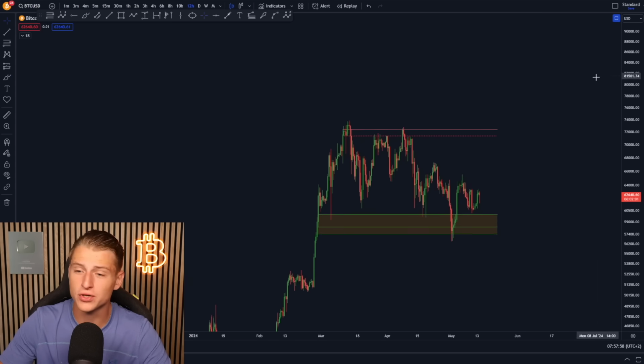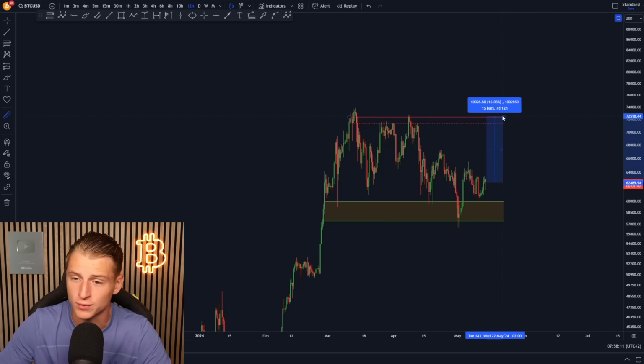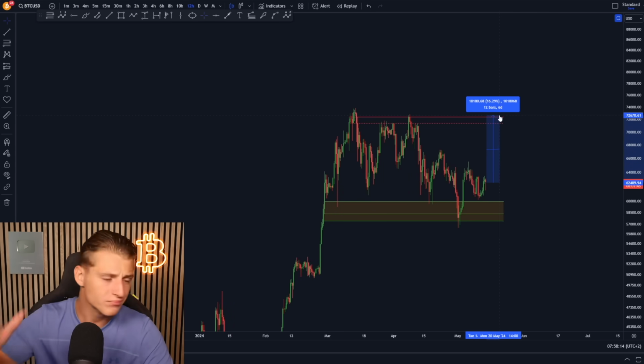So Bitcoin is currently on the lower side of the consolidation phase, and if we break this downtrend right here, we're most likely going to be flying back towards the top side. And I'm not saying that we're going to be breaking above the consolidation phase. No, I'm just saying that we're bouncing towards the top side of the range. And if that were to be happening, Bitcoin is going to go up already 16% from this point.